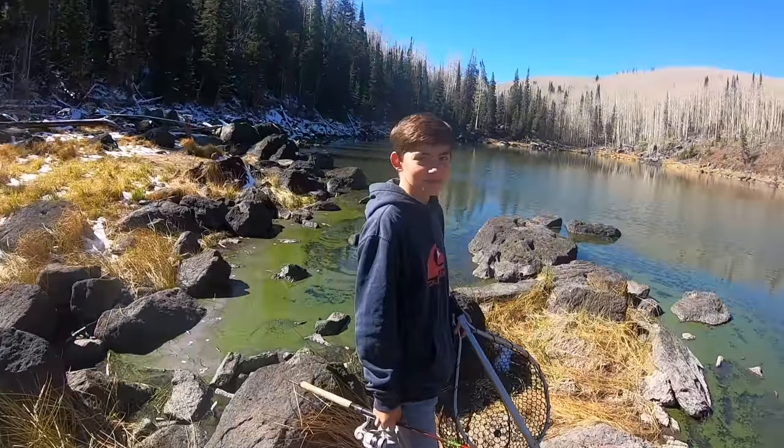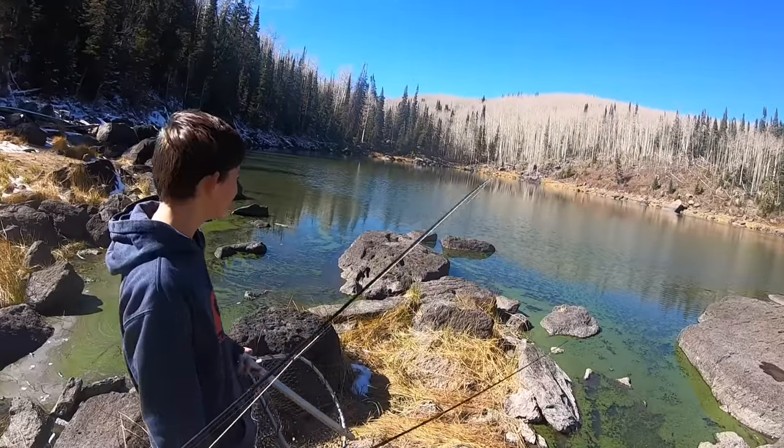We got my brother Alex, and we are at this beautiful lake right here. And it is full of fat, healthy rainbows. There's some nice fish in here, and there are some brook trout. I've never really been able to figure them out, but we might catch one, hopefully.